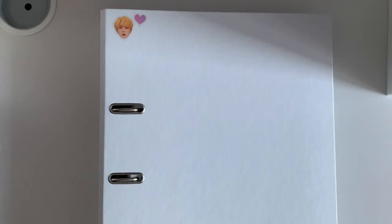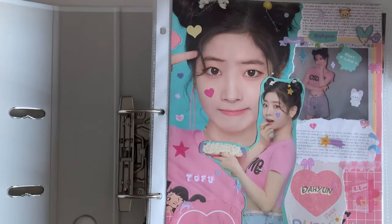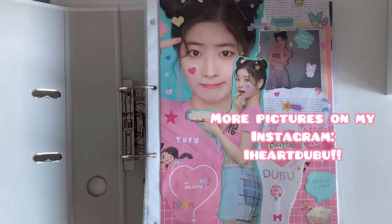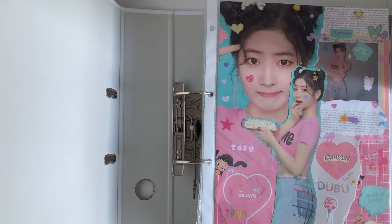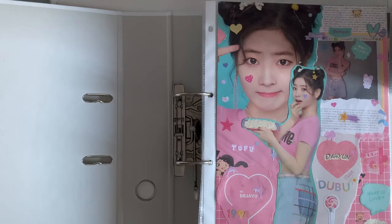So we're gonna start with my Dahyun binder, and I'm so excited because cha-ching, I made a binder cover finally. Well, like a page cover, and I think it turned out super, super cute. I was so nervous because I actually ripped up two of my What Is Love albums for this, and I was so scared since I've never done this before.